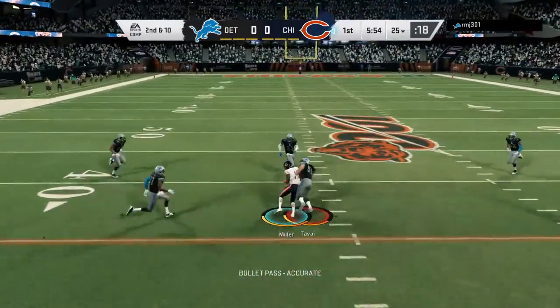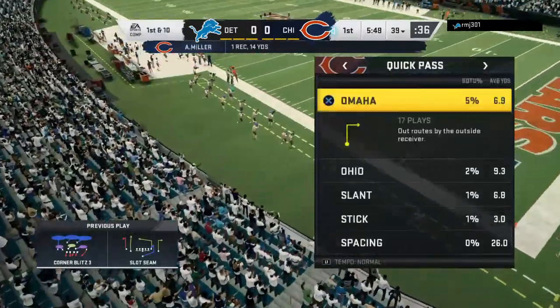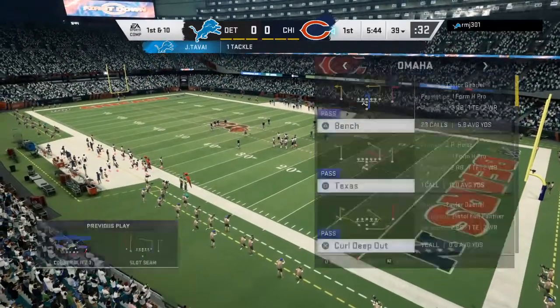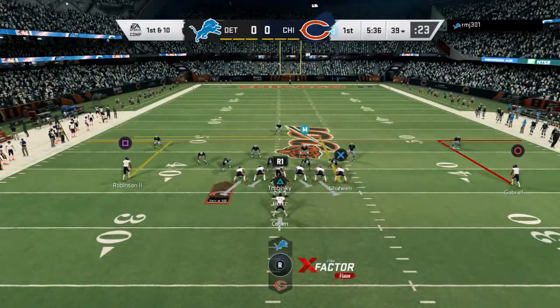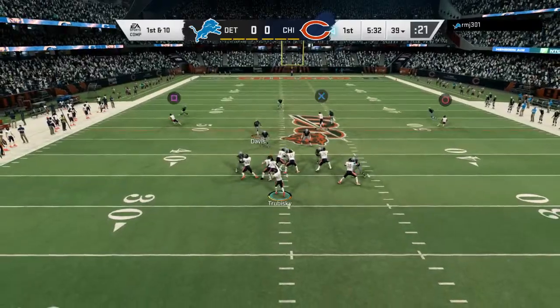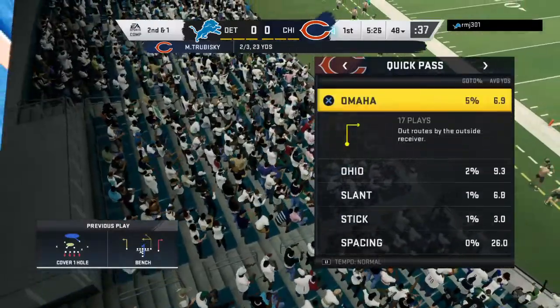Throwing here, Trubisky. That's complete to the Memphis man, Anthony Miller. And he gets this one just shy of the 40, down at the 39. 14 yards into Chicago, first down. So from the 39 now, they'll come up on a 1st and 10. Trubisky will throw. And the hookup here to Allen Robinson. Give him 9 there on the first down completion.